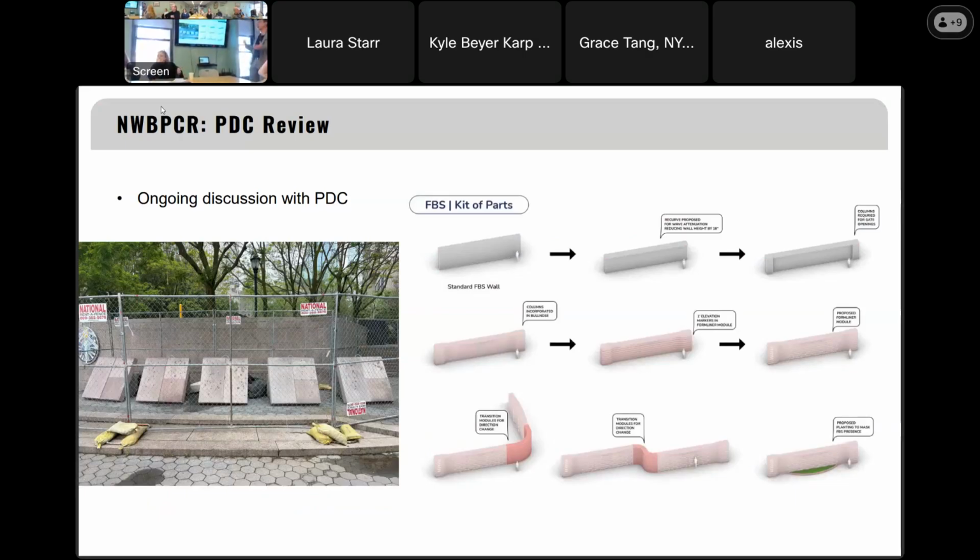The work recently with the Northwest project, we've been working with PDC. We've been finalizing the FEIS, which was published today. We've been working with PDC wherever their jurisdiction lies, which is mostly at the street ends. So they're very interested in what color we're choosing for the concrete wall. These are some photos of what we're calling the tombstones. They're basically samples of the concrete.